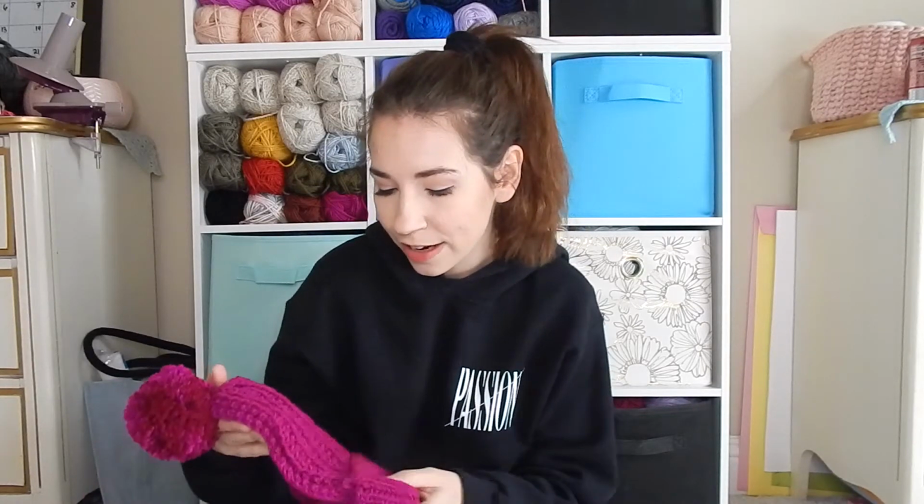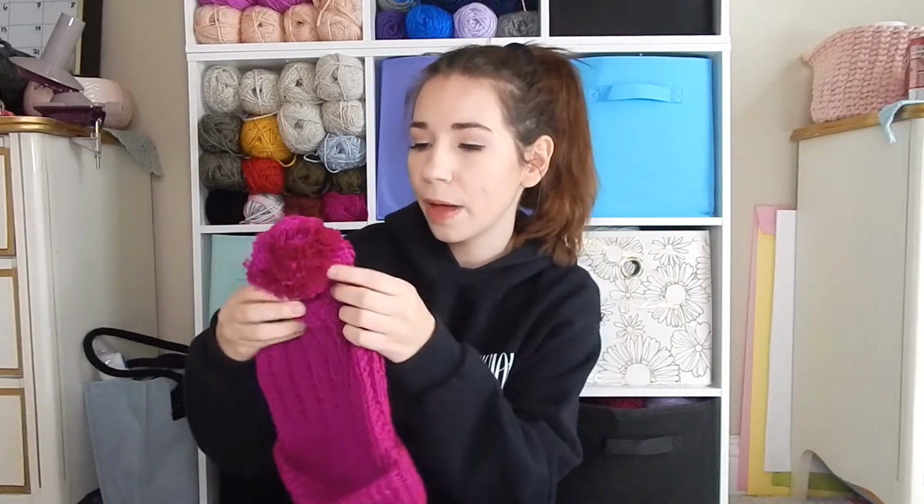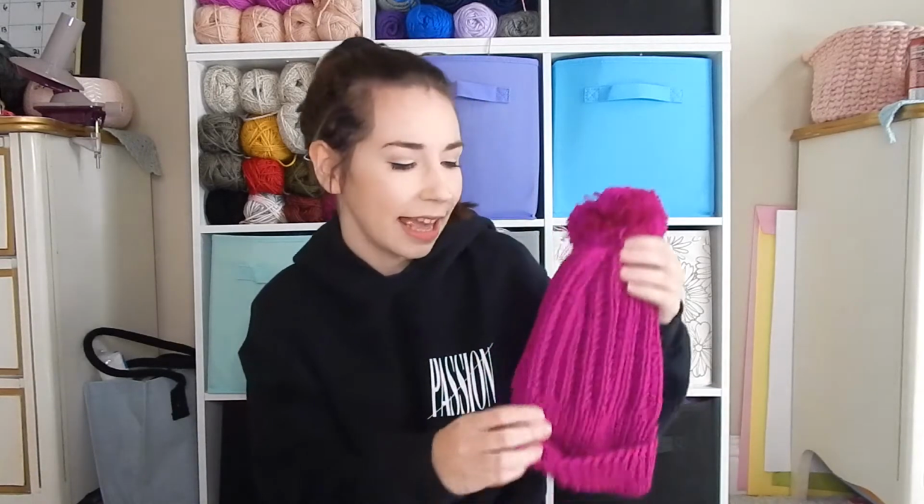So let's get started. The first one I'm going to show you is this hat, and it is called the Forever Knit hat, and this is what it looks like. I was inspired by a hat that I bought at Forever 21 a couple years ago, and I decided to make one very similar, and it is super easy to make really fast, and you just add a little pom-pom on top. It just takes one skein of yarn, and I think I used Premier anti-pill yarn if I'm thinking correctly, and so I just used one skein of that, and it didn't even take up the whole skein. I had some left over, and it's just really cute.